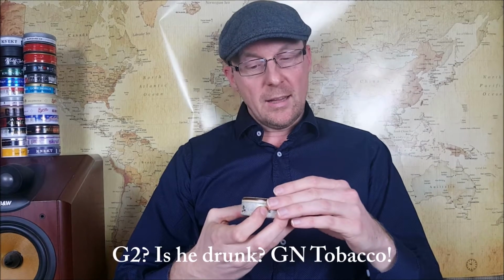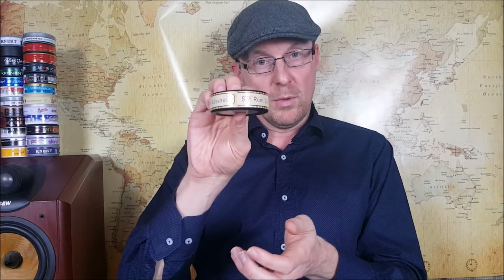And Islay Whisky is, if I didn't mention that, G2 Tobacco. It's got 20 portions in it, 1 gram portions, and the nicotine content is around 12 milligrams per gram. So what I'm going to do is start the smell test of the Söt Rom Lössnus.